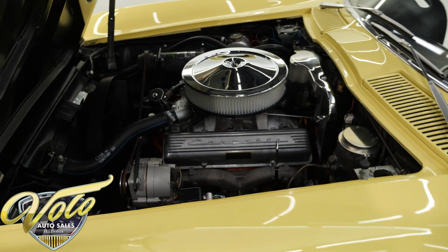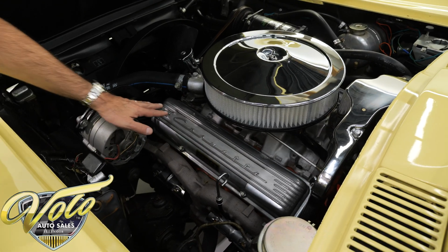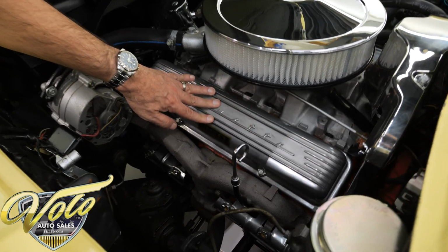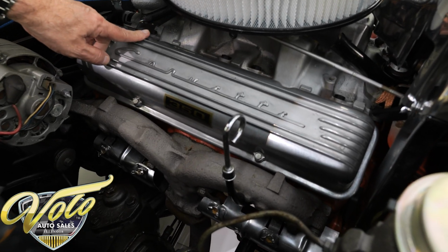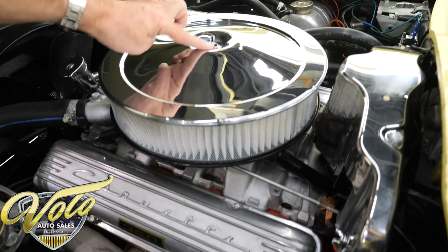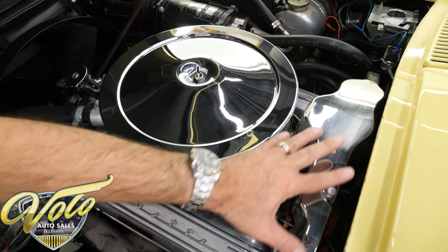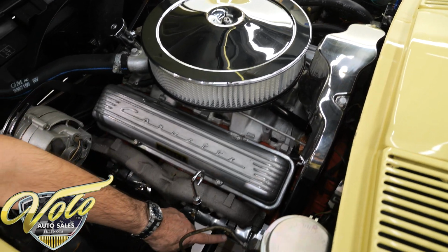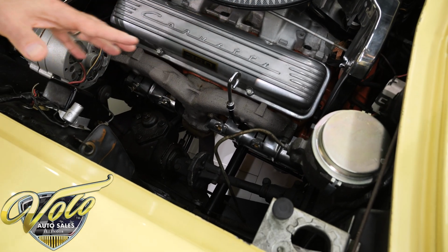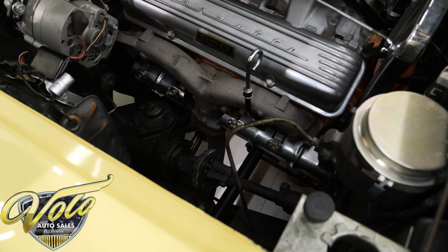So again, 327, 350 horsepower. Part of that package is the aluminum valve covers versus the tin ones. Aluminum intake. I think it's a Polycarb. This is the correct air cleaner with the dish in the middle there. Has the ignition shielding, even the lower shielding. That's because they're fiberglass cars. It has something to do with, I think, the static through the radiator or radio.